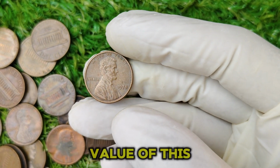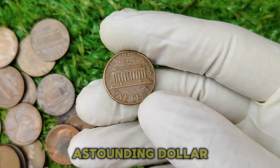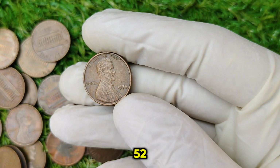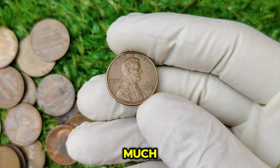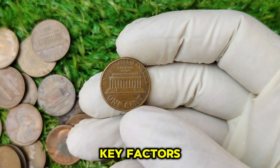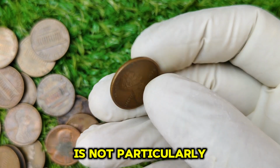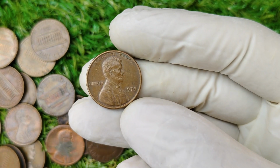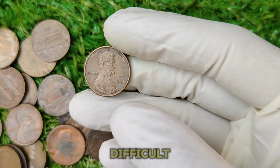The current market value of this particular 1978 no-mint mark Lincoln penny has reached an astounding $34,652, but not every penny from 1978 is worth that much. To understand why this penny is so valuable, we need to look at several key factors. The 1978 Lincoln penny without a mint mark is not particularly rare in circulation. However, finding one in perfect or near-perfect condition is extremely difficult.